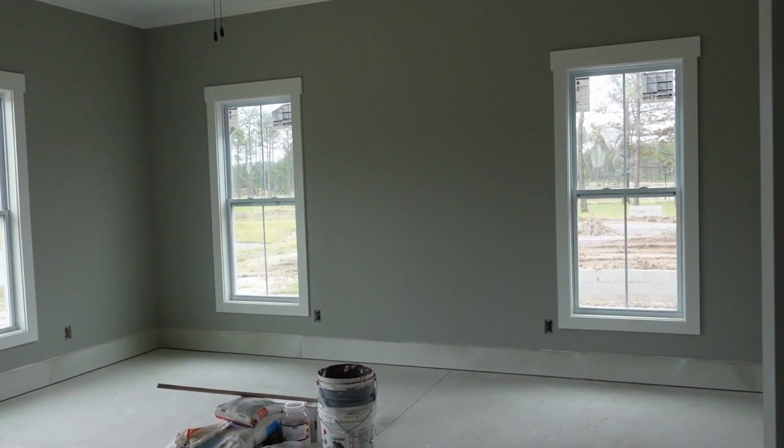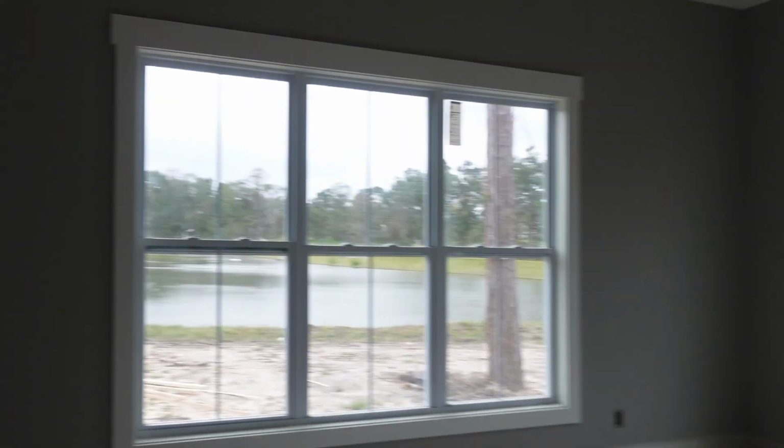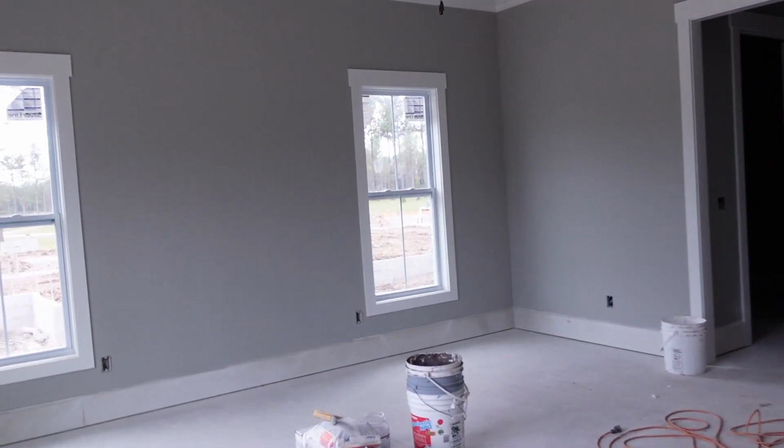And then this is the master. A good size. So we've got this closet first, and they have it where you can get it set up as a little kitchenette type thing, I guess, for people that get coffee when they wake up, but we're just gonna leave it as a closet, maybe put some shelves in it. And then here is another big closet. And then the tray ceiling.